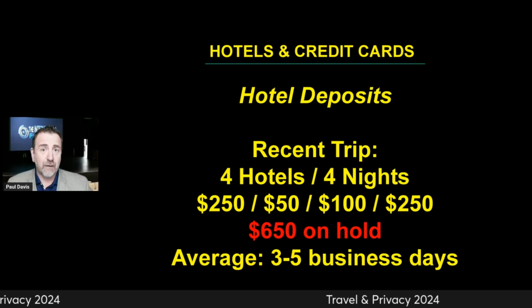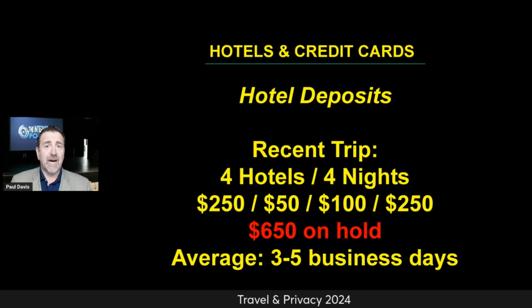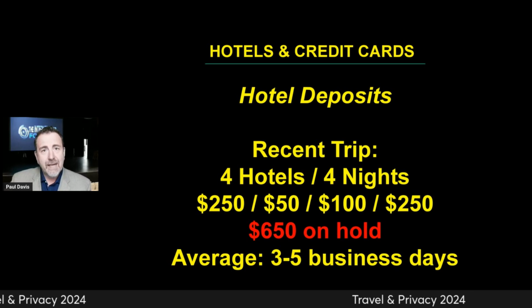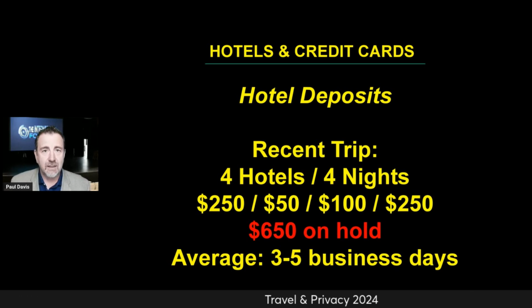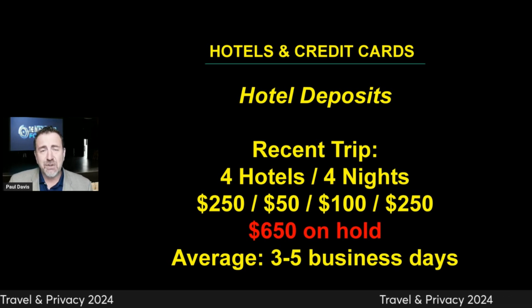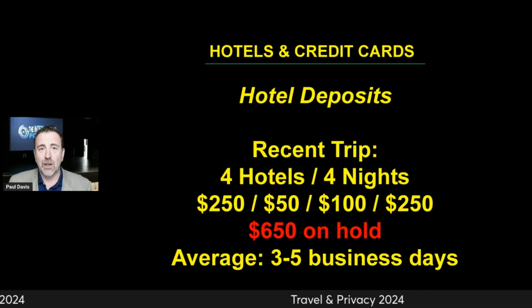Now, if you travel with one credit card and you don't have that high of a limit, this could eat up a lot of space because it takes on average 3 to 5 business days for that money to come back in. Because when you check out of the hotel, you know what they say? We've released your funds right away. And they actually have. But by the time it gets through the system, it can take a long time.